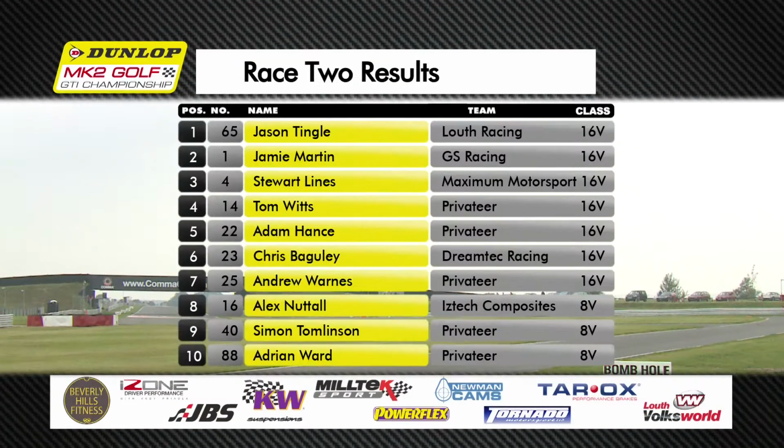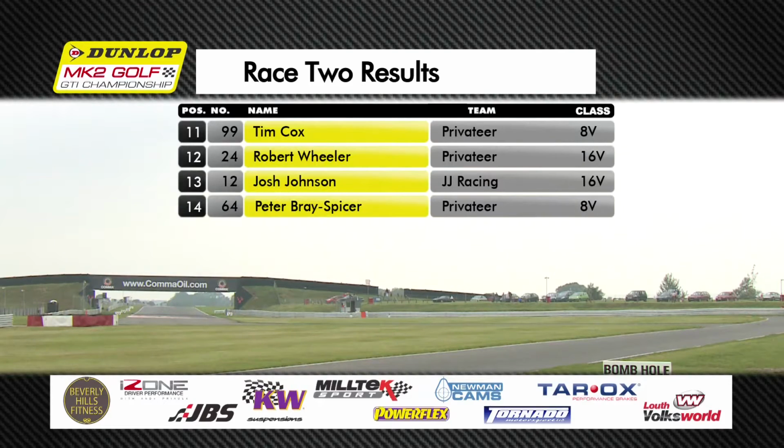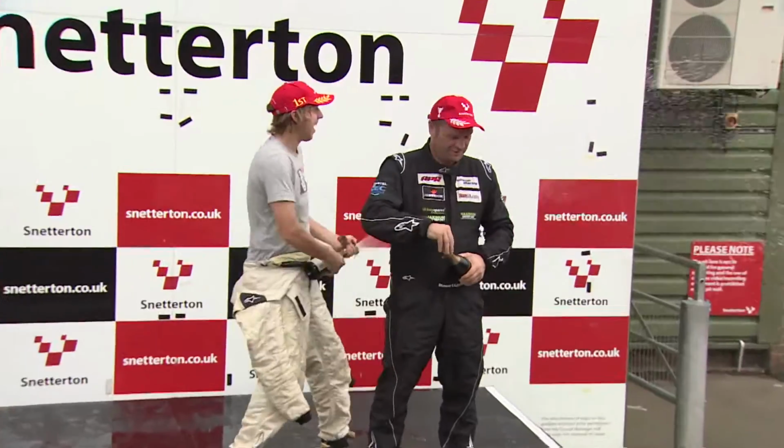Here's a look at the results. Just 0.3 of a second separating Jason Tingle and Jamie Martin at the line. Stuart Lyons with a quiet drive to 3rd place. 8 valve victory going to Alex Nuttall. And there you can see Tim Cox, who finished 4th, just off the 8 valve podium in 11th position. It looked like quite an interesting race. How is it from your perspective?